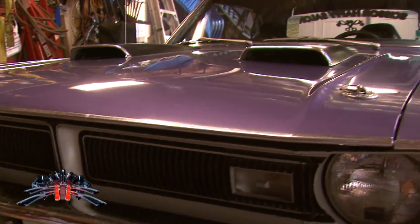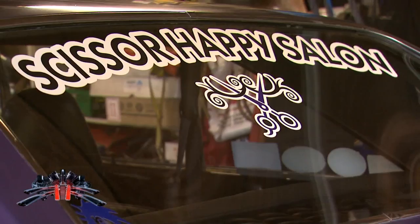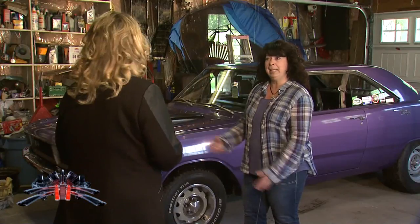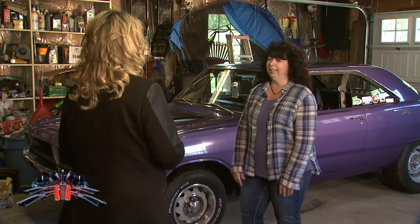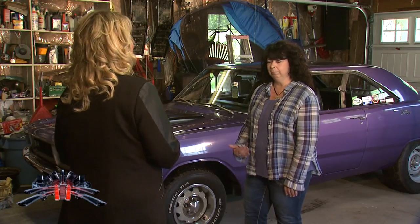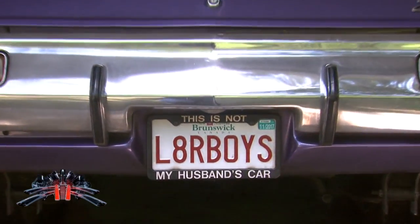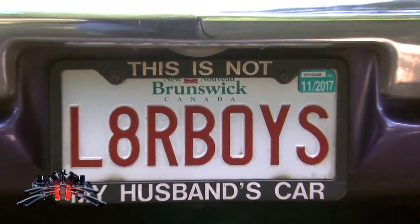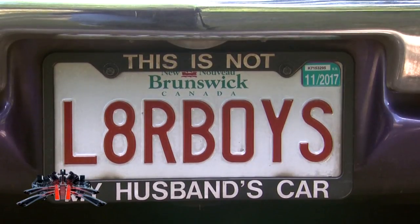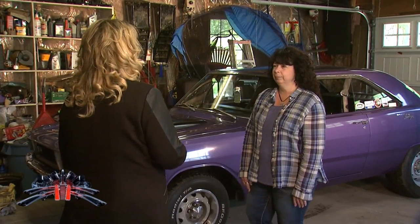I ran into a friend one time at a car show, and her husband was there, and she knew it was my car. And she said, this is my hairstylist's car. And he said, it is? I'm like, yeah. He said, whose name is on the registration? And I said, mine. So I don't think he actually believed that it was my car, but lots of girls have cars. And speaking of things that women don't often do, drag racing.